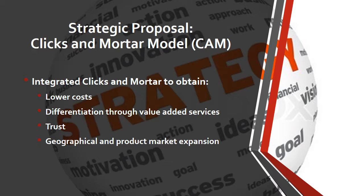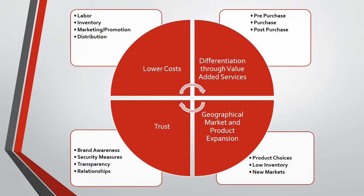The CAM model is an effective business strategy that will help Office Depot to obtain lower costs, differentiate through value-added services, improve trust, and expand its geographical market and product reach. Lower costs. A seamless integration of bricks and clicks will improve internal-external efficiencies, resulting in lower labor, inventory, marketing and promotion, and distribution costs. Online services, for example, will help to cut labor costs as virtual channels answer customer questions, provide detailed product information, and gather valuable customer feedback that can then be implemented to improve other processes.